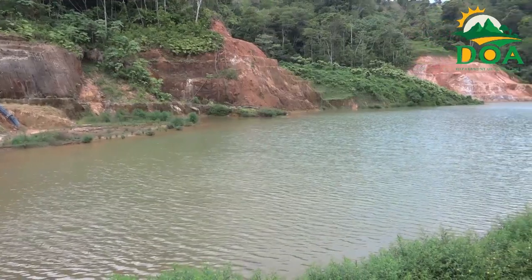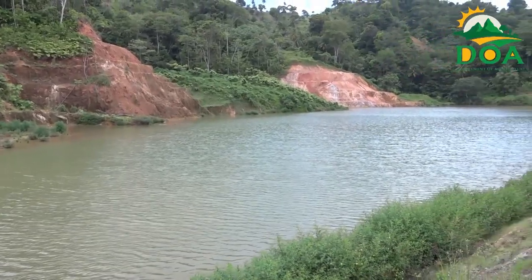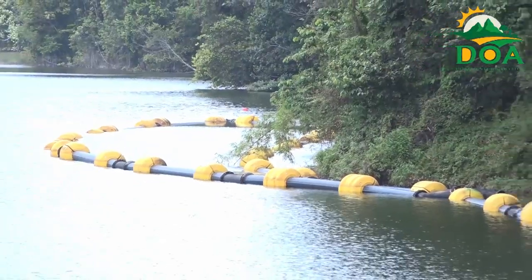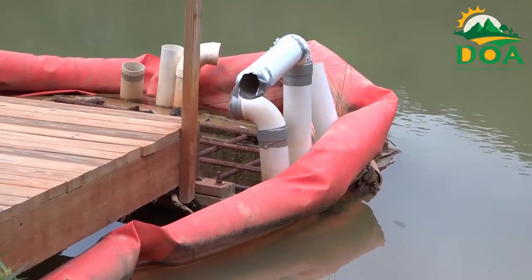The first phase of the John Compton Dam project saw the removal of the sediments around the dam wall to clear the lower obstruction port with the overall aim of increasing the plant's water reserve capacity.